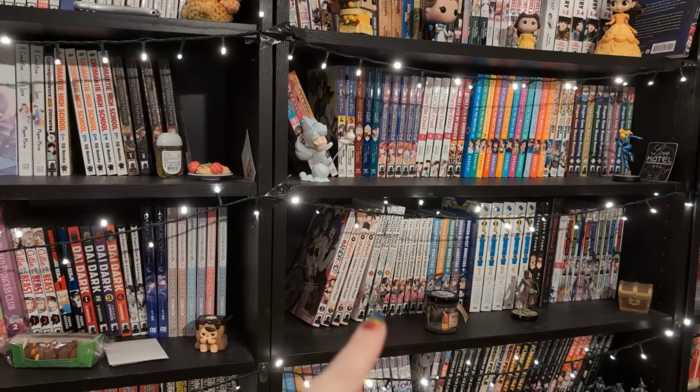I have Yuna keeping me company down here as always when I record. I'm trying a different phone stand as well, hopefully it's not too scuffed.